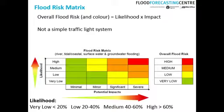And the important thing about any risk assessment, and the flood risk assessment is no different, is it's a combination of likelihood and impact. So it's not a simple traffic light system. And this is one of the key messages that we try and tell the users of the flood guidance statement. You really need to look at where the tick is in the box.